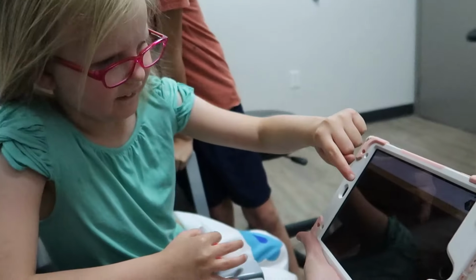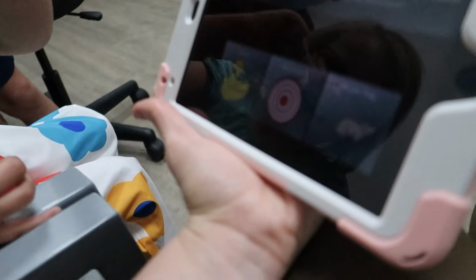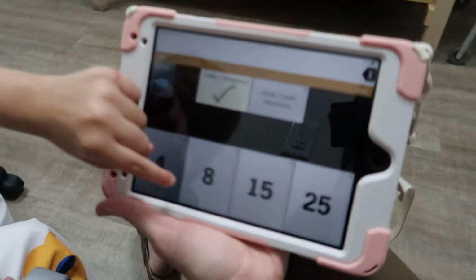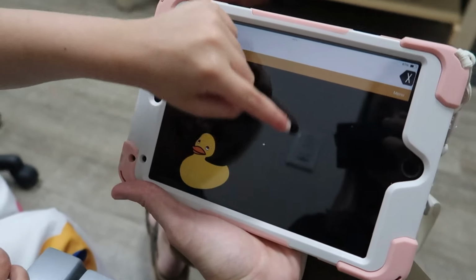That a girl. You did it. Now which one? Duck or mouse? Duck. This is a speech software, like a communication software. And these games are supposed to help her figure out how to use the software.